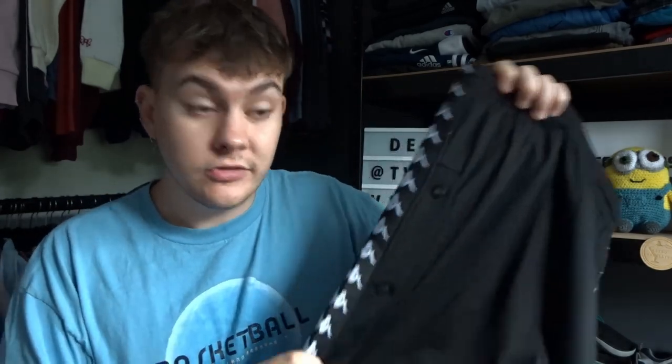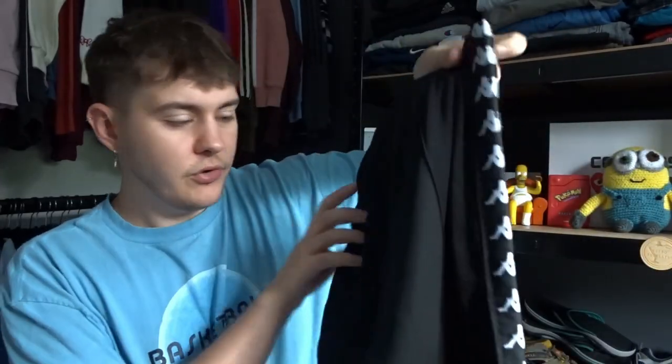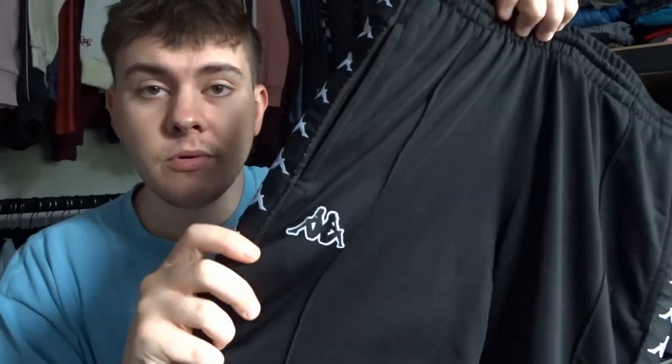Okay, so there are some bits that I didn't manage to actually record, so I'll run you through them now. I won't cover the bits that we got in the clips because I've already talked about them. So in the same shop that I picked up the Joseph Ribkoff trousers, these were pretty much next to them. They're just a pair of Kappa joggers.